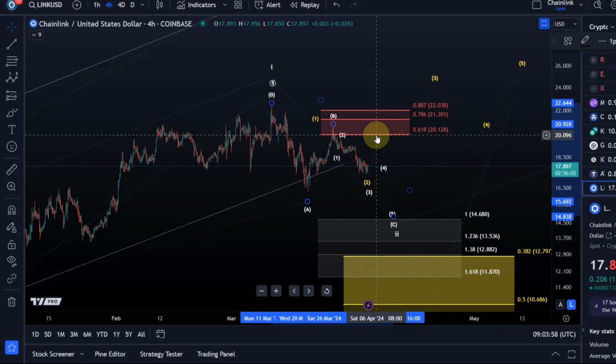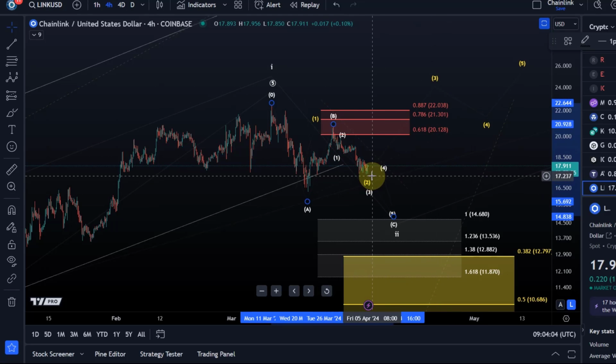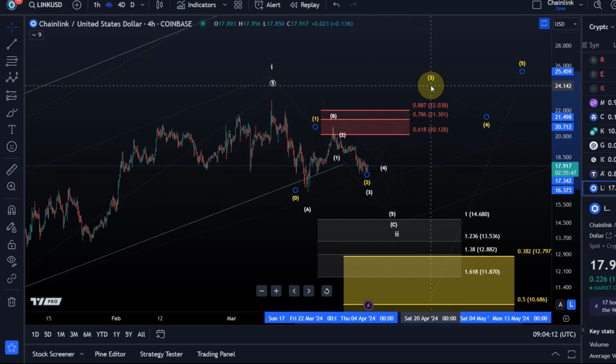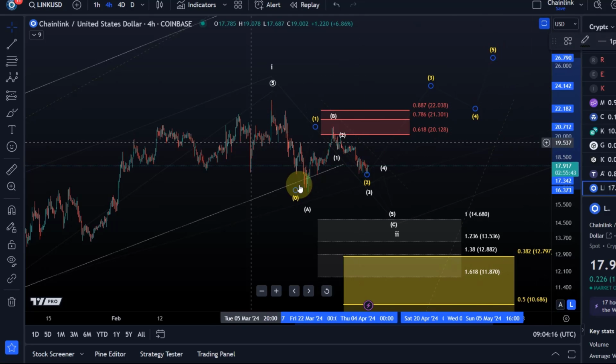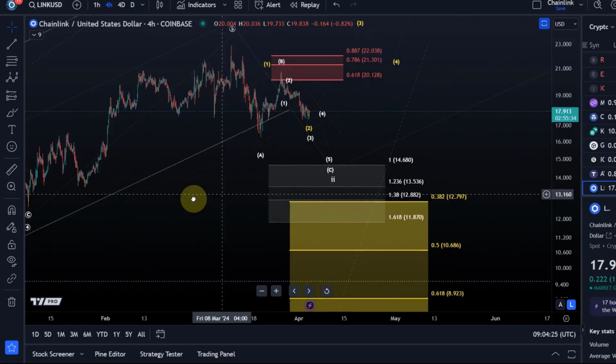Until then, it's technically possible that the yellow count is playing out, and the next rally could be a 3rd wave, and then it would need to start from here. So there's a very clear invalidation point for the yellow count as well, which is that $16.25 low. If you're trading for the long side, it might be interesting to set a stop below $16.25. Which one it is, is not entirely clear at this stage, because the rally was in 3 waves, the move down as well. So LINK is a bit in no man's land.